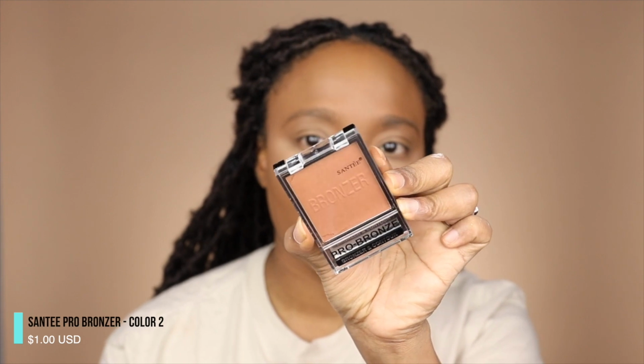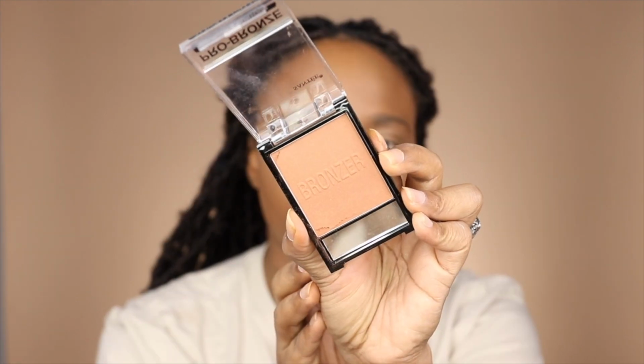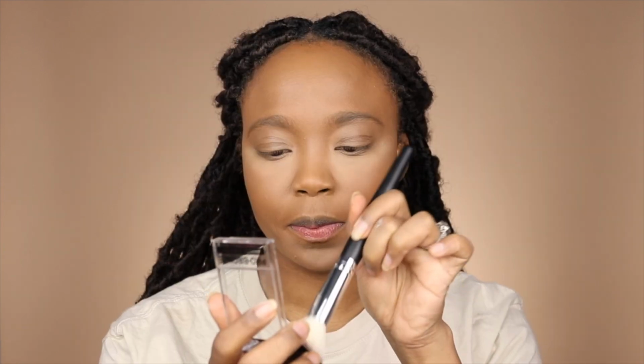So next up is bronzer. I'm not sure if I'm liking the shade. I prefer my bronzers to be a little bit darker, but this ain't too bad. So I'm gonna be using the F20 brush because it's big enough to kind of contour right here. Although I don't need a lot, we're still gonna do it.